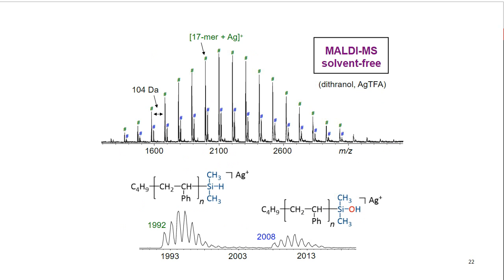If such problems arise, the advice is to rerun the MALDI mass spectrometry analysis under different conditions. In this case, the spectrum was rerun using solvent-free MALDI, and under solvent-free conditions, the silane as well as the silanol are observed, as you can see on this slide. In fact, under these conditions, the silane is the major product and the silanol is a minor product.